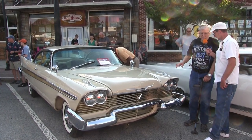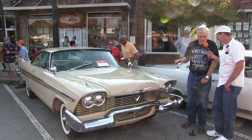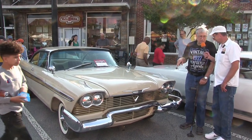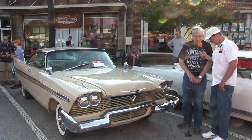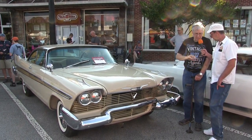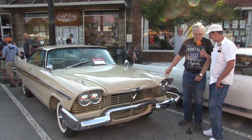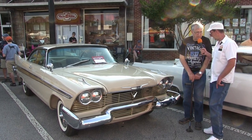You ordered everything. You could order a six-cylinder. You could order a V8. Or you could buy a 318, but this is the first year the 340 came out. It's a Mopar 340 with two fours. Wow. '57 had the ram induction system, but '56 had a white color. This is the color in '57. And this one had the two fours with the overhead cam.